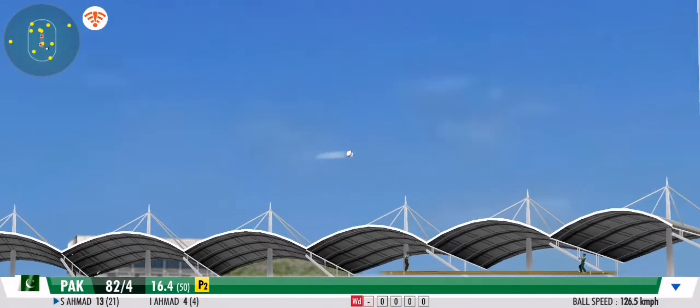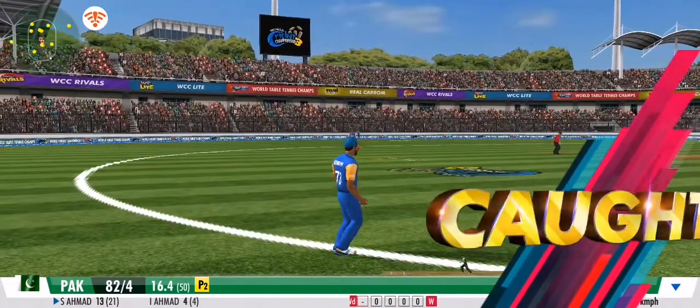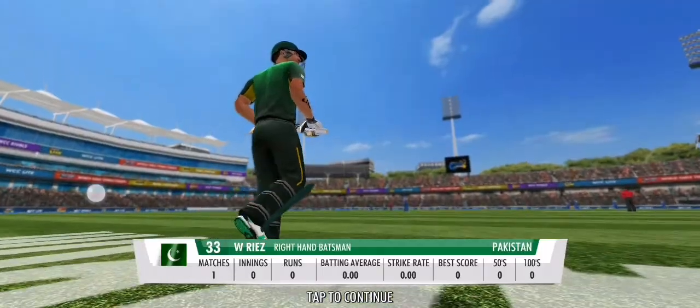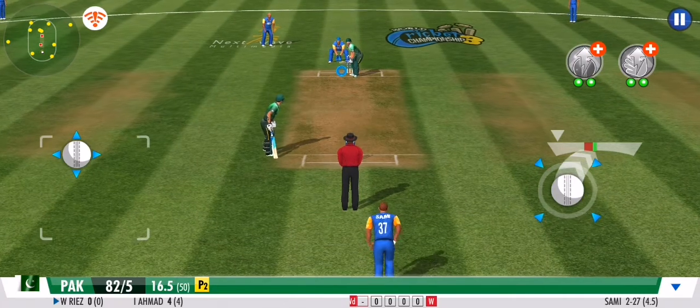Looks to slog this one between long on and long off for more runs. Great catch. Well-judged catch by the fielder. Tamilgamer is walking out into the middle. Certainly onto a plan here today.